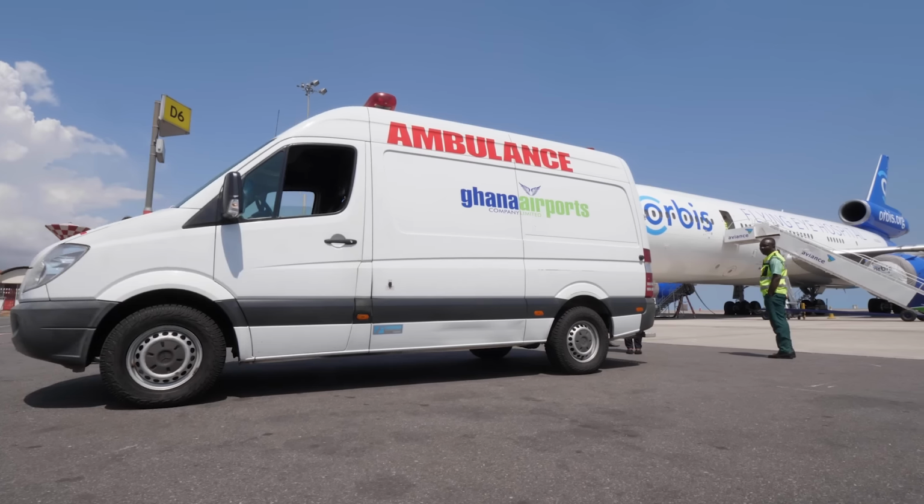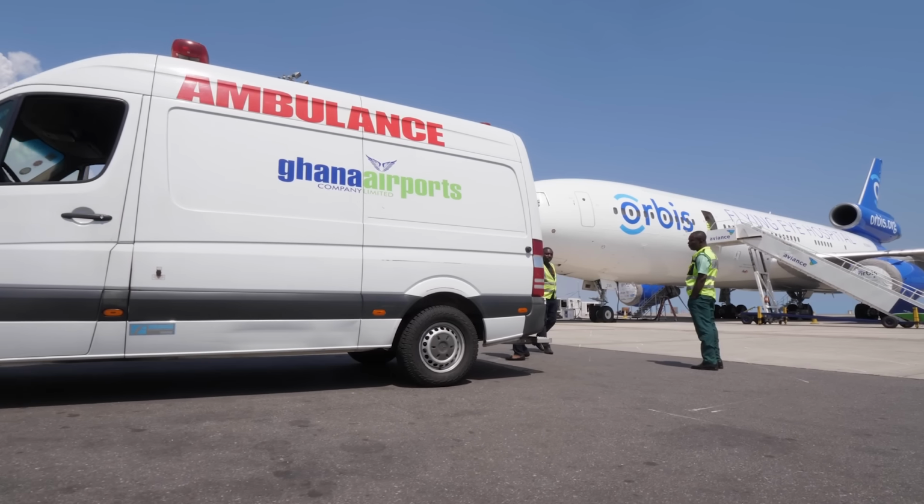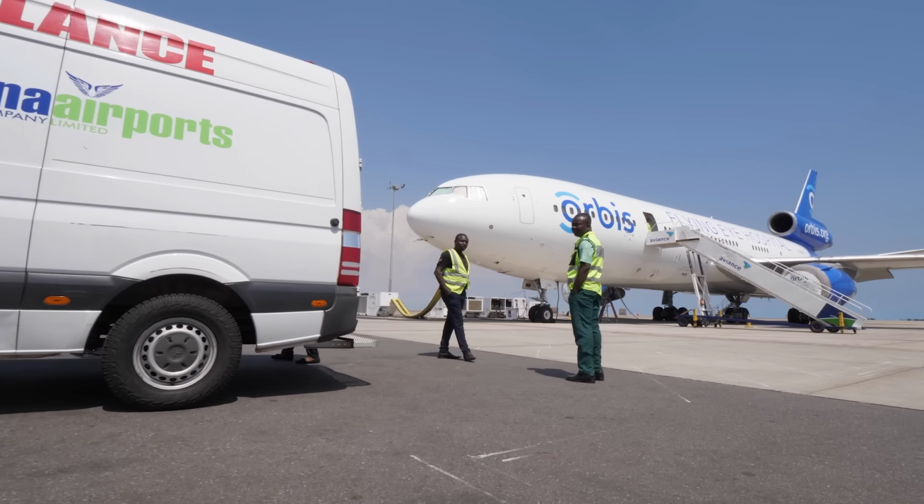Welcome back to the Flying Eye Hospital plane today. Yesterday, as you recall, we were in the hospital with the Orbis team doing some screening of the patients. And today, these patients were brought in by ambulance to the airplane to have the live surgery done.